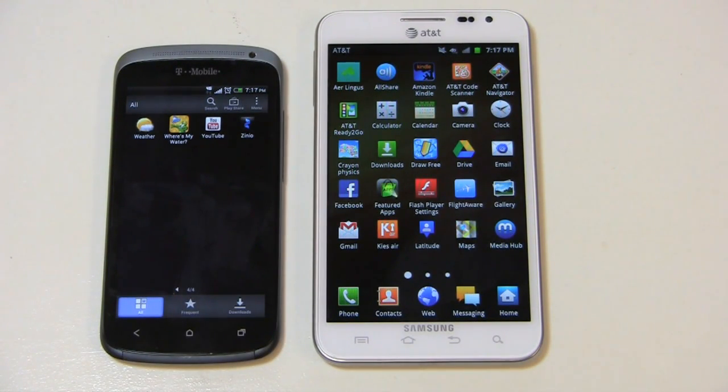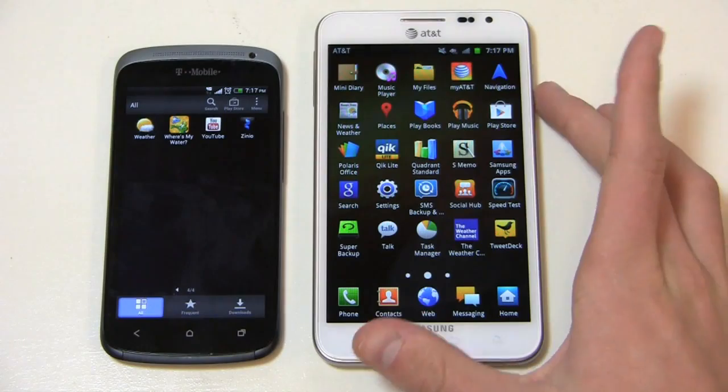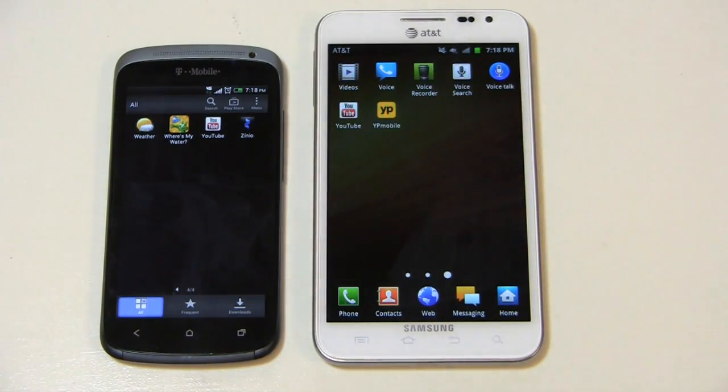So not everything's installed here, but you've got the code scanner, just for example, ready to go. You've got featured applications. Let's see what else. My AT&T. You've got YP Mobile, and a couple of other AT&T things. Now, the good thing about the AT&T side is they've realized that their customers may not want Navigator. They may not want YP Mobile. Well, you can uninstall most of that if you don't want it, which is a nice touch.